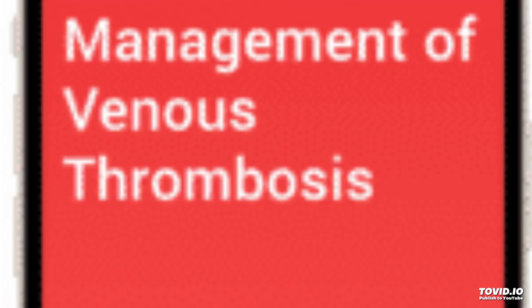Simple, but unprovoked DVT, that's a different beast entirely. Completely different. No clear trigger means a high ongoing risk of recurrence. Can be over 40% at 10 years, especially in men. So the initial 3 months are the same. Treat the acute event. But for that principal phase, maybe out to 6 months, DOACs are again preferred over LMWH and VKA, REC19.